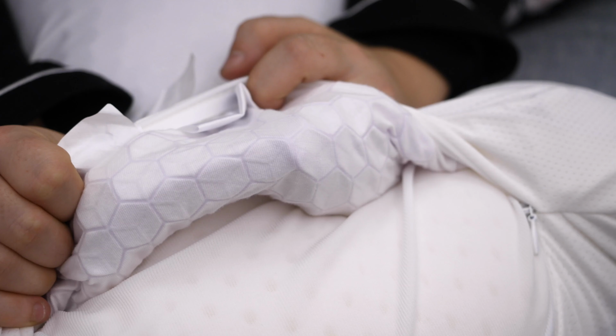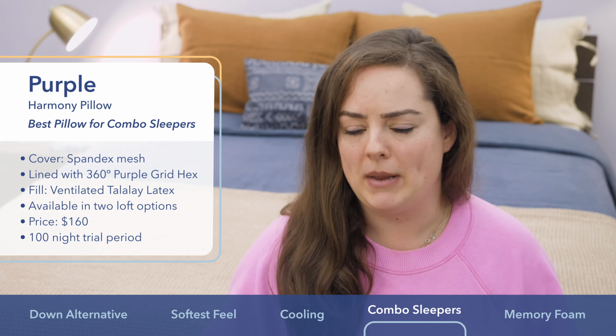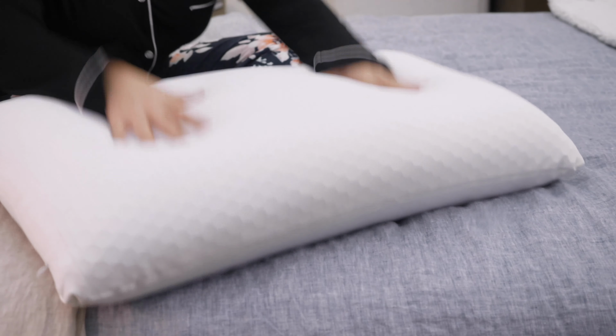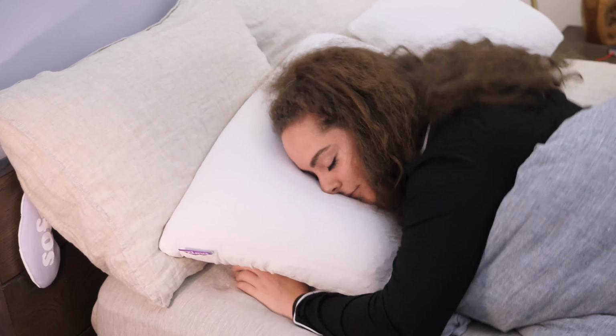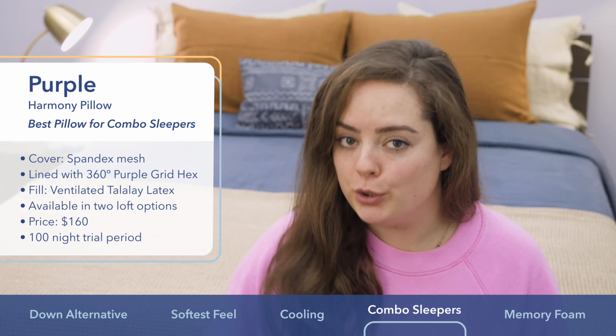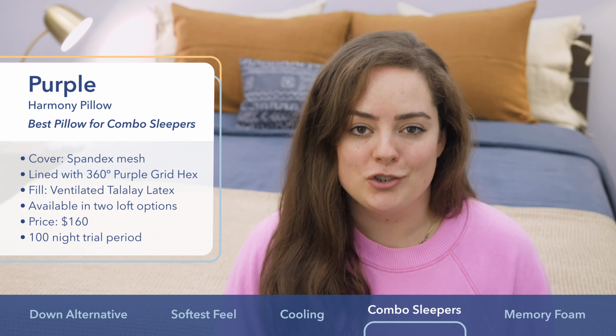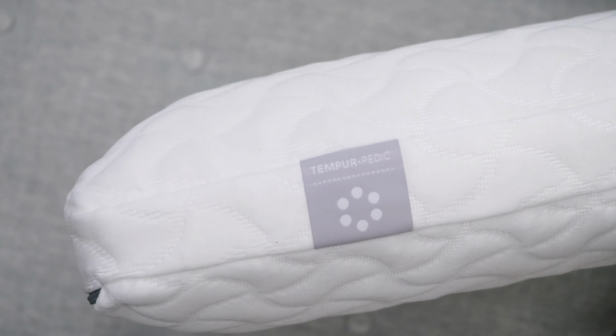Directly beneath that is the brand's proprietary hyperelastic polymer, which makes up the structure of the pillow, is super durable and really makes for this bouncy feel. But the great thing about it is, in my experience, it never goes flat and it returns to its original shape every morning. It does come in two different loft options, both of which are about $160. You also get a nice long trial period of 100 nights.